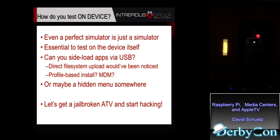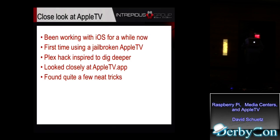Maybe, maybe not. Maybe there's a profile-based install sort of system, because you can install profiles using the Configurator app. Maybe something using MDM, which is something I've played with in the past. So let's start hacking. I really hadn't done a lot with jailbroken Apple TVs. I've been playing with iOS for a while, and it's been my job for a few years now.